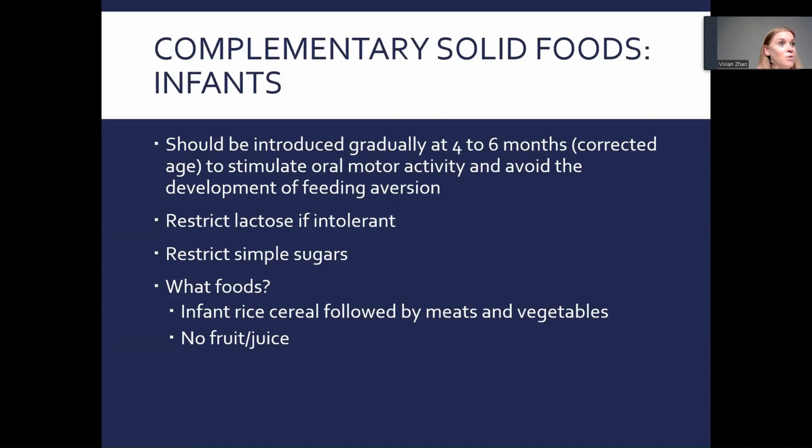So we say that, and you're like, what foods can you give them? It's usually we start with infant rice cereal, followed by meats and vegetables, and usually no fruit or juice, because the sugar content in that is going to be high and can increase their risk for diarrhea.